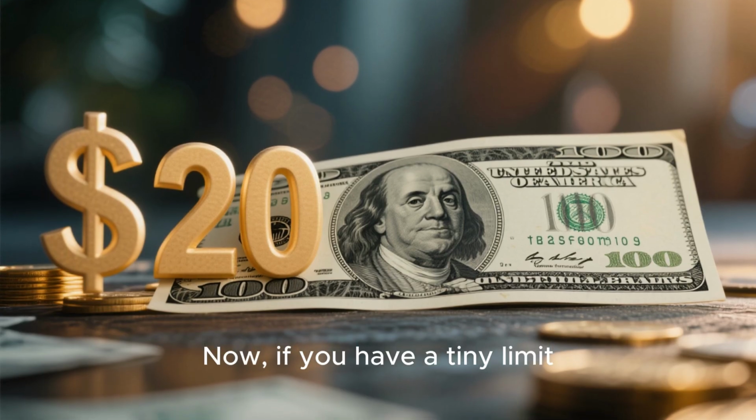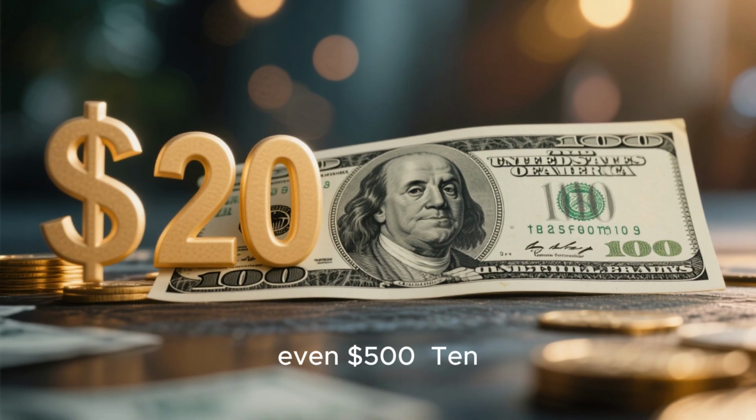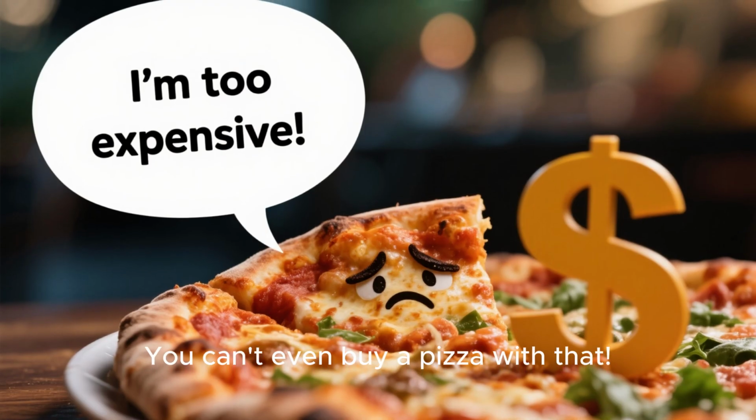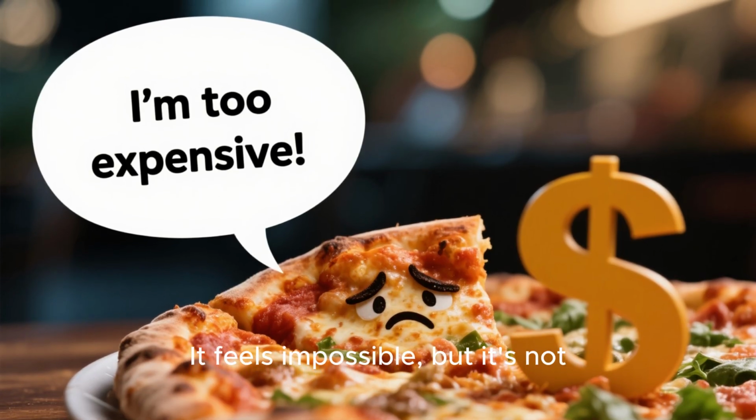Now, if you have a tiny limit, let's call it $200, $300, even $500. 10% of $200 is $20. You can't even buy a pizza with that. It feels impossible, but it's not.